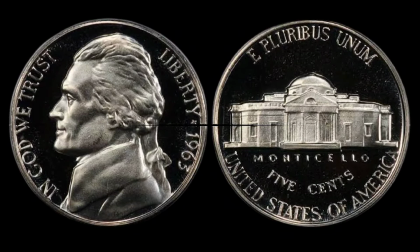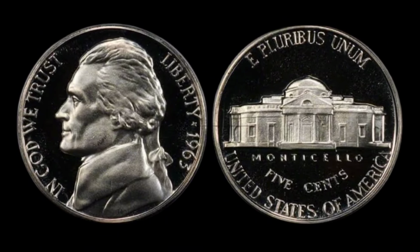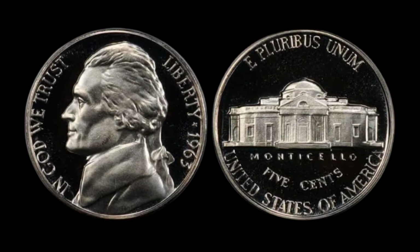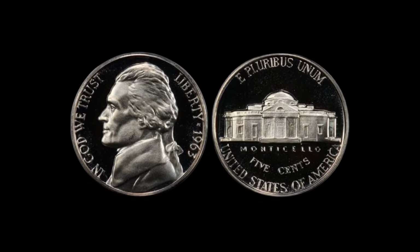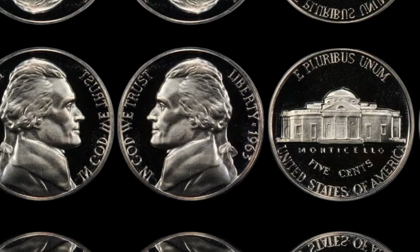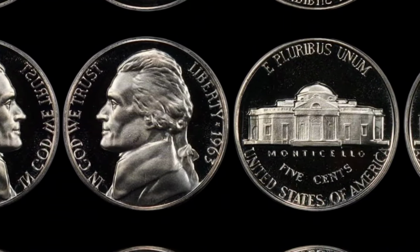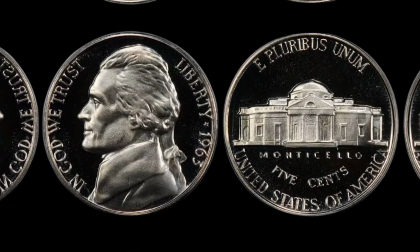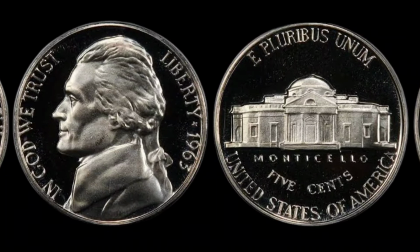Highlight different types of mint errors with visuals, such as double strikes, off-center strikes, and rare mint marks. Mint errors can come in many forms: double strikes, off-center strikes, or even the wrong mint mark. In the case of the 1963 Jefferson nickel, it's the unique placement or doubling of the mint mark that makes it so special. These types of errors are extremely rare, which is why they demand such a high price at auction.